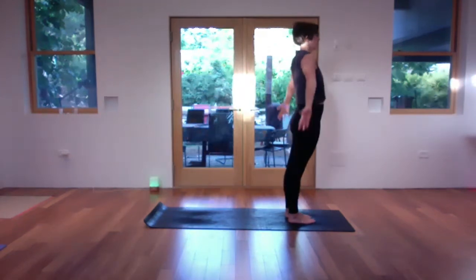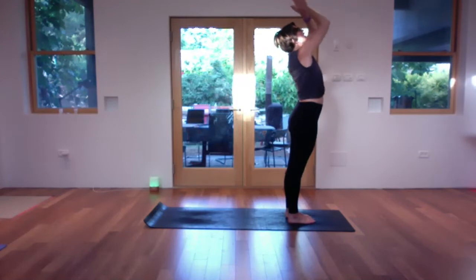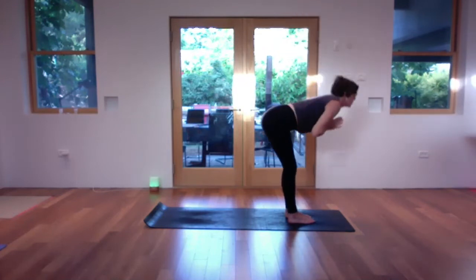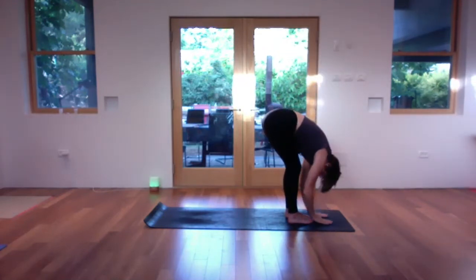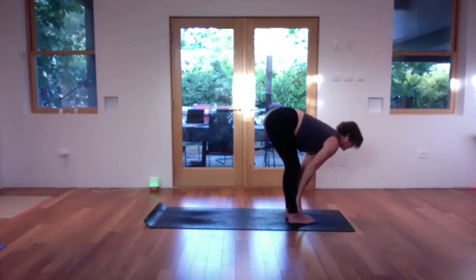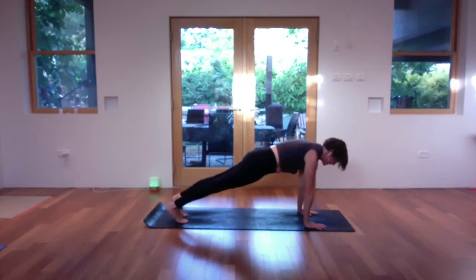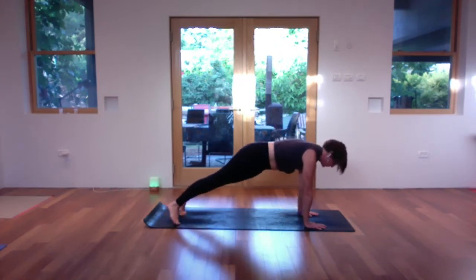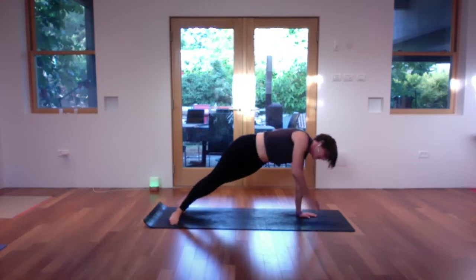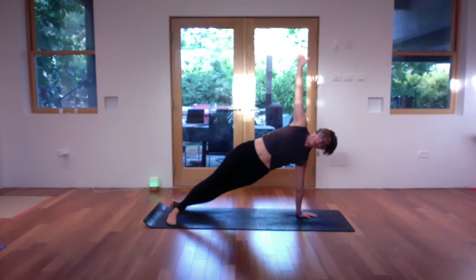Good, breathing in, reaching up. Breathing out, hands to your heart, fold forward. Breathing in, halfway lift. Breathing out, step your right foot back and then your left foot back. Side plank, take your feet to the left. Stay on your left hand. Reach your right arm up. Drop your hips. Tuck your belly in.